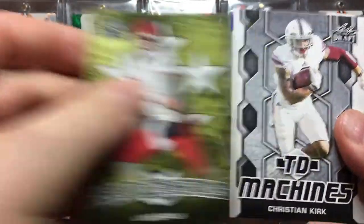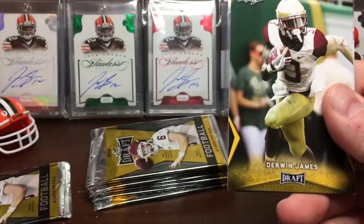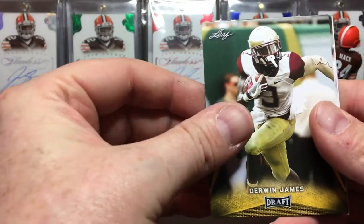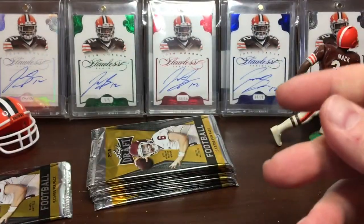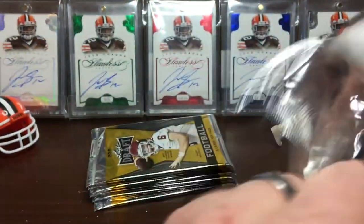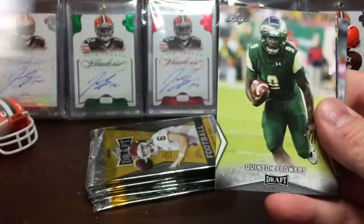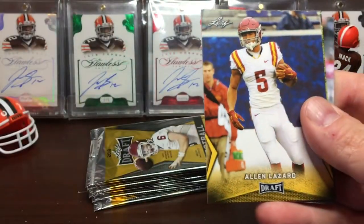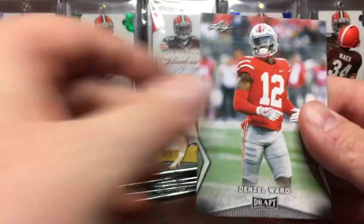We got a Luke Falk Field Generals, TD Machines Christian Kirk, Texas A&M, I think he'll go high as far as receivers go, Derwin James, Anthony Miller, TD Machines Nick Chubb. Got a Mason Rudolph, Quenton Meeks, Allen Lazard, a Field Generals Josh Rosen, and a Denzel Ward.